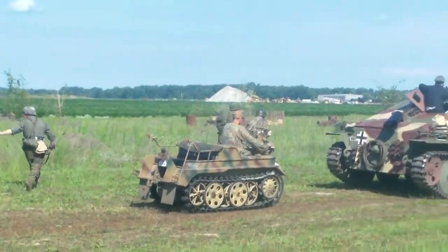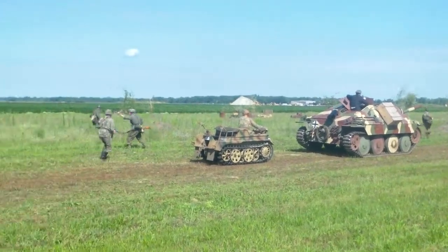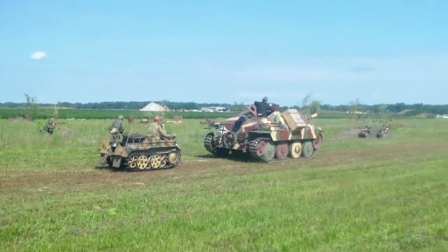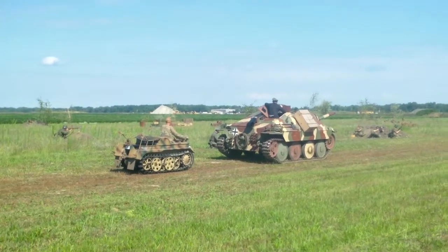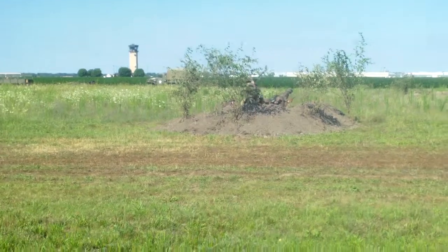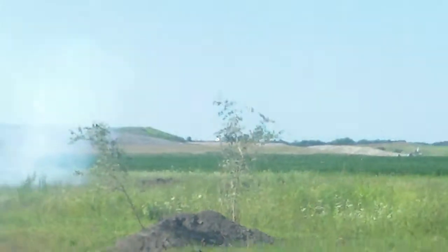Yep, there's one of them. See a little motorized half track motorcycle with treads behind that Hetzer, and that's called a Kettenkrad, and it was actually used primarily as a utility vehicle to move things around airfields and other places needing a little track vehicle like that. Oh my goodness. Yeah, the artillery cannon just went off.